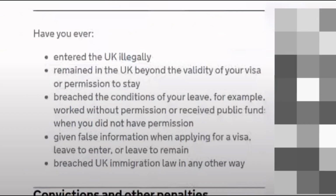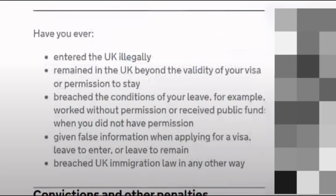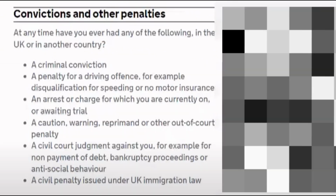Travel history UK again. For either the UK or any other country, have you ever been refused a visa, or refused entry at the border? Just read through it and tick yes if you have been removed or deported or whatever is there. The second part asks, have you ever entered the UK illegally? So you just read through this list and answer it truthfully.